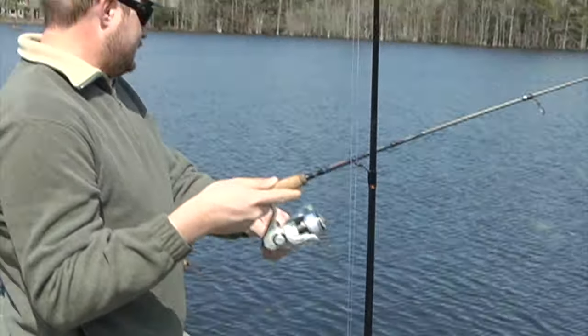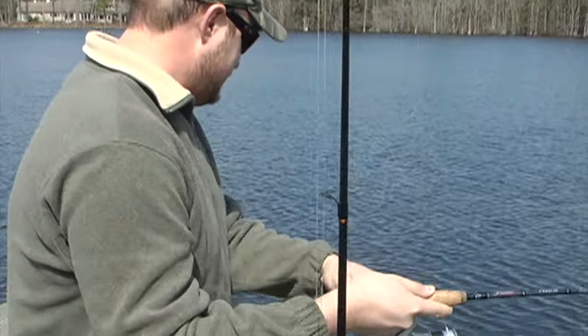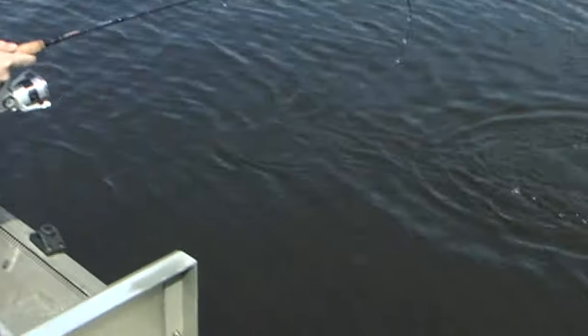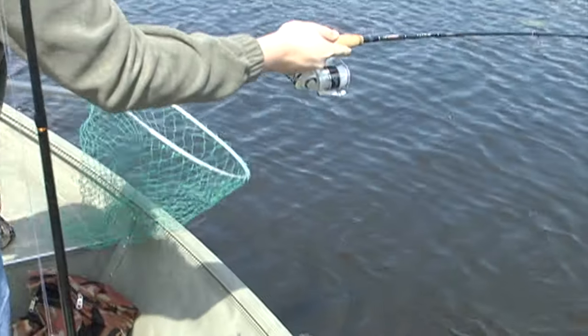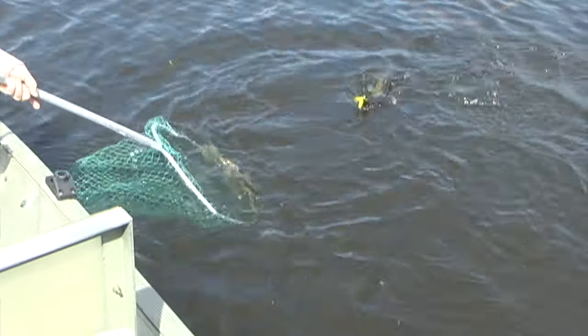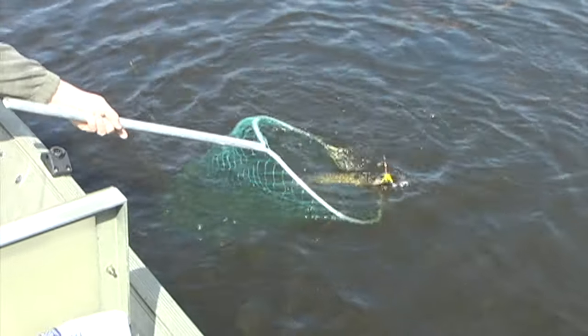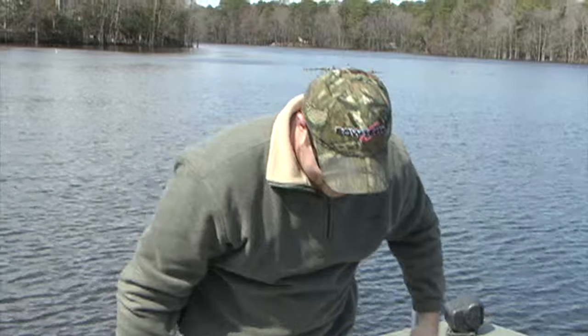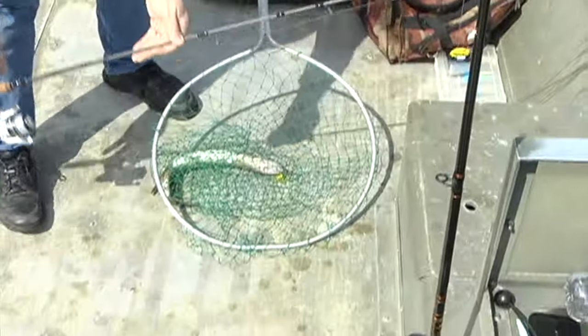There's fish on right there. Nice pickerel. So this is a pretty good size one. I'm going to try to get him in the net so we can get a nice measurement on him for the pickerel contest. Nice little jump there. And in the net. It's a great start to the day. About the 5th cast. Nice big pickerel.